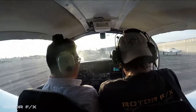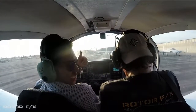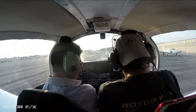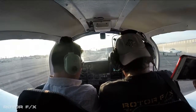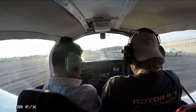Advise the controller on initial contact that you have information, Lima. Employment Airport information, Lima 0153 Zulu, wind 1507, visibility 10, ceiling 25,000 broken, temperature 30, dew point 16, altimeter 29 or 93, VOR Alpha circling approach and use landing and departing runway 12.